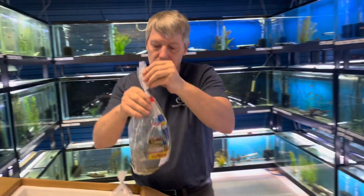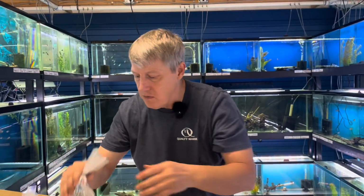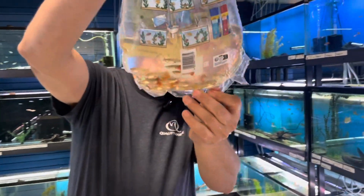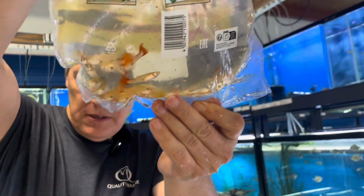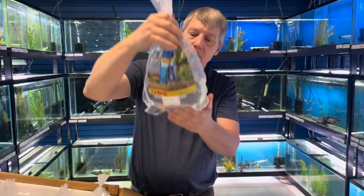Very, very nice fish. Next up is some Caminados. Gotta love those for your planted tanks. They eat the diatom or the brown algae right off your plants without damaging your plants. Sorted female guppies. Looks like we got some more colors than we did last time. Nice fat bodies. Good looking fish.